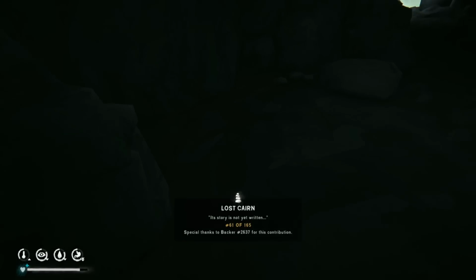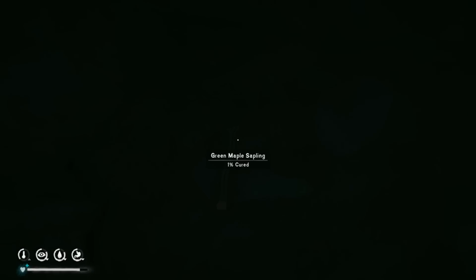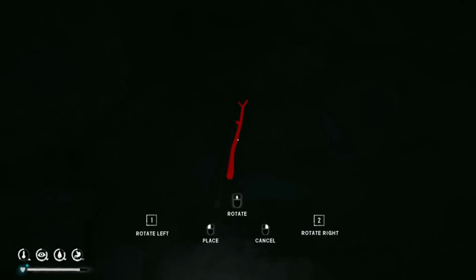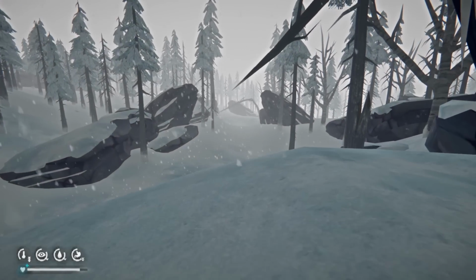Okay, great. So we will go ahead and put down our saplings. These take how long to cure? 6 days. Okay, so in theory, by the time we do come back from Timberwolf Mountain, these will be all set and ready to go. Let's take a peek out in Pleasant Valley. Back here again.